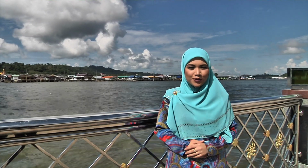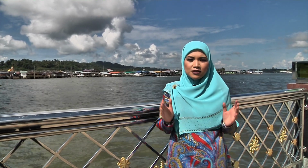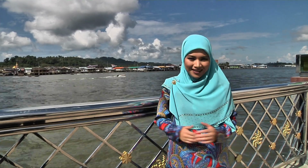Gulintangan is one of the most widely played traditional instruments in Brunei. It consists of 8 gongs of various sizes put into wooden boxes that are then arranged in a wooden boat-like structure.